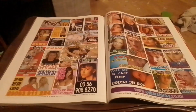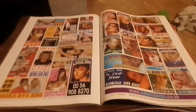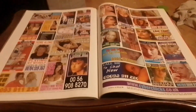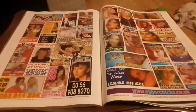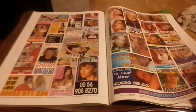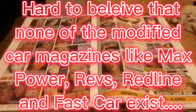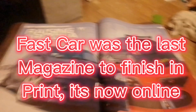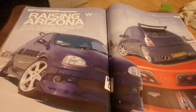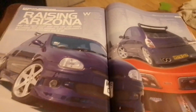And then of course we move on to the chat-up lines. Again, as I said in a previous magazine, this is all the rage back in the day. It was part of a sort of lad culture. Nowadays you wouldn't even get this in car magazines. And we're going to finish up here tonight, and we're going to start again on this feature on this Vauxhall Corsa, but we'll leave that for part 7.